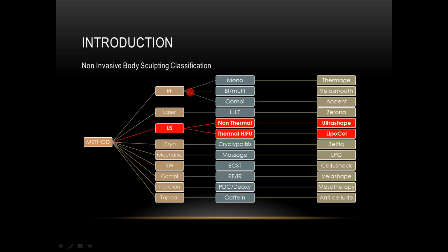You can do your own research, or you may have already read about this. Laser, for instance, low-level laser therapy like Zerona: the literature says the mode of action is by temporarily opening the pores of the membrane of the adipocyte, or fat cell, so that the triglyceride is excluded out. And of course, like radiofrequency, laser treatment (LLLT) needs to be done several times.